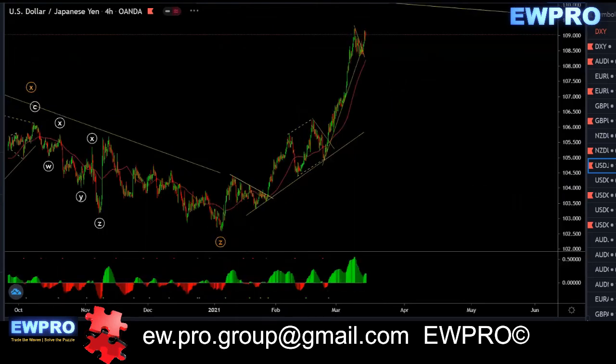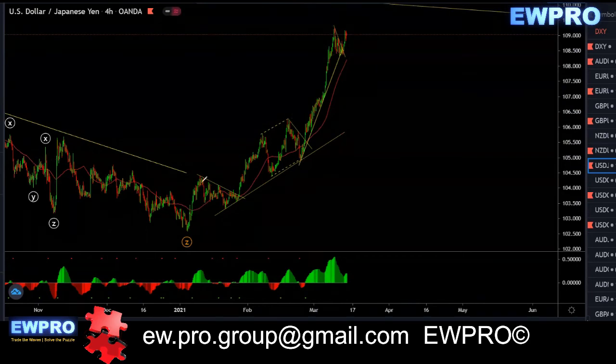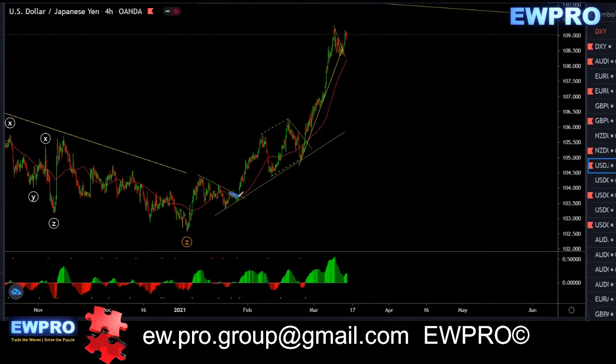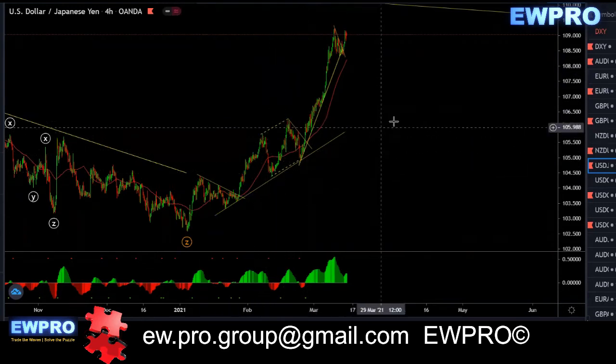On the H4, this was the nice setup. This is where I put it out on TradingView, this buy in here. And if you took that, that's like 500 odd pips. So, you would have done really well out of that. We had a larger correction in here.